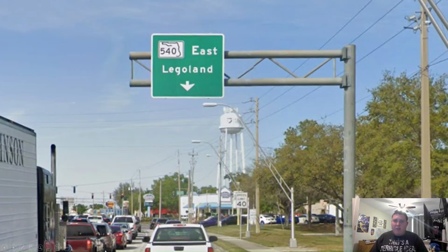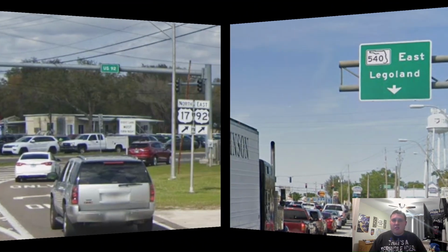Here in the Winter Haven area, I mean Florida Highway 540, and it's signed east for Legoland. This junction here was requested by Ryan Golden because they use it to get to their relative's house and to take it west over towards Tampa. So thank you for requesting this junction.